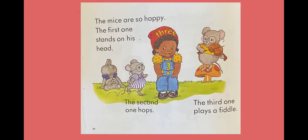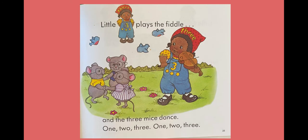The mice are so happy, the first one stands on his head, the second one hops, the third one plays the fiddle. Little Three plays the fiddle, and the three mice dance. One, two, three, one, two, three. Can you try to get up and dance? One, two, three, one, two, three.